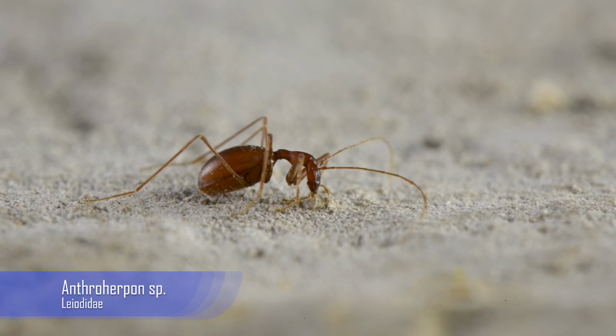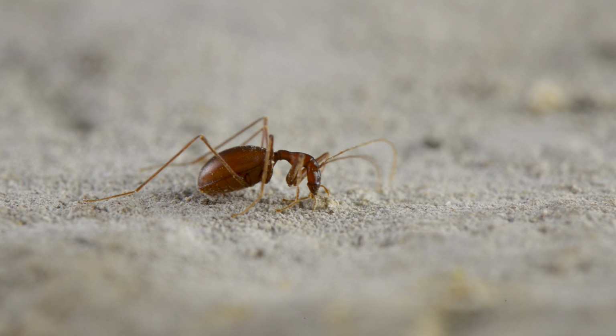These beetles are very important because they are adapted to life in subterranean environment. They're blind and depigmented, and they cannot survive outside of the caves anymore. They're called troglobites.